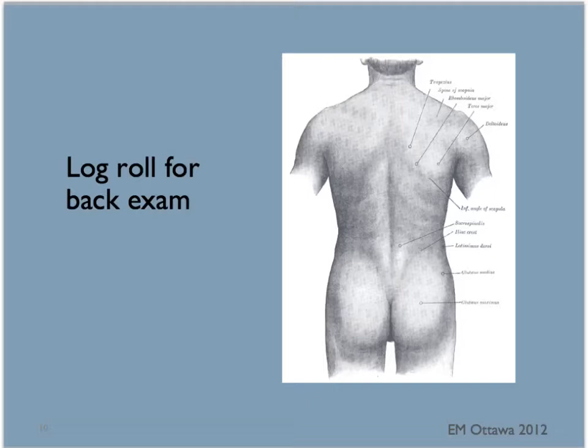Next, the back. The patient's back also needs to be examined. A log roll is performed to move the patient as a whole to examine the back. The entire spine is palpated, noting swelling, tenderness, and step deformity. We also inspect the back for lacerations, deformity, swelling, or bruising along the sides.